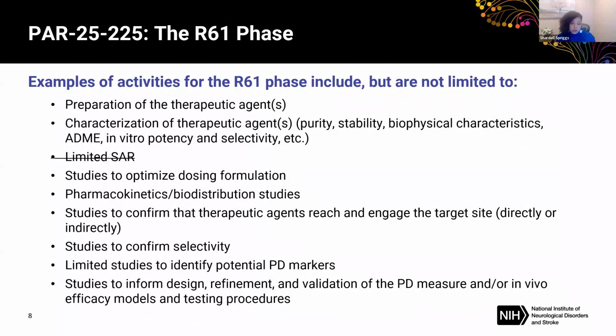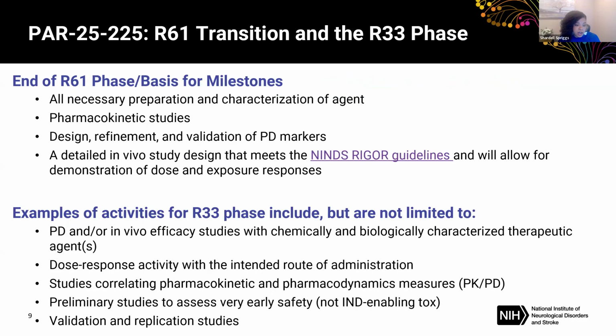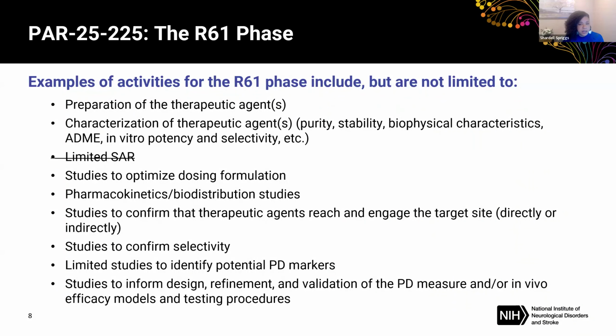Studies to develop dosage forms to support proposed PD measures, or in vivo studies, pharmacokinetic studies to determine direct or indirect therapeutic agent levels, studies to confirm that therapeutic agents reach and engage the target site, studies to confirm selectivity of the therapeutic agents. So limited studies to identify potential pharmacodynamic biomarkers specific for the purposes of developing the therapeutic agents to be tested in the application are allowed. Studies to inform design, refinement, and validation of the PD measure and/or in vivo efficacy models and testing procedures. So SAR to optimize the candidate therapeutic agent is no longer allowed, and we'll address that in later slides.